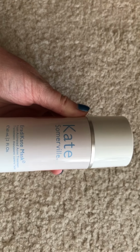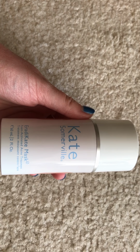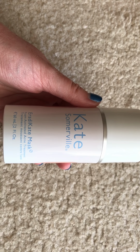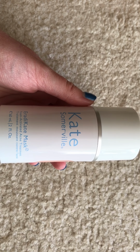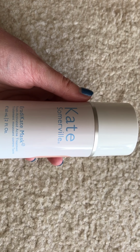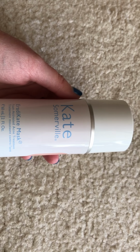The second product goes right along with that Kate Somerville spot treatment. This is the Kate Somerville Eradicate Mask Foam Activated Acne Treatment. I have never tried this before, but I want to try it after I'm done filming this video, because I'm having some hormonal breakouts right now. It's supposed to be a product she made after the spot treatment, and it's supposed to really help clear up acne. I'm really looking forward to trying this out for my whole face, so my whole face can get the benefits of the sulfur.